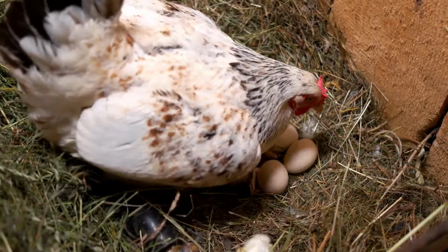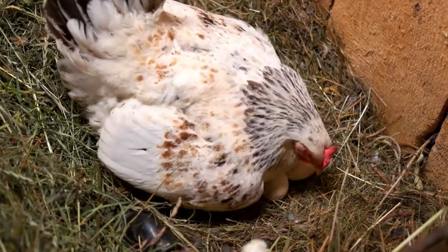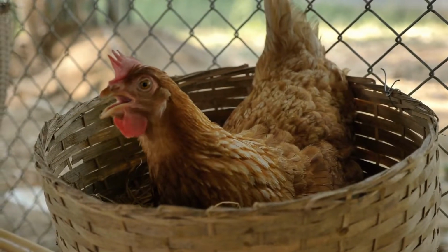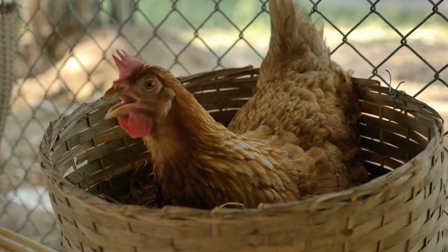When planning your nest boxes, keep in mind that 1 to 5 hens will use them. Make them nice and cozy and put them off the ground. Chickens prefer it that way.